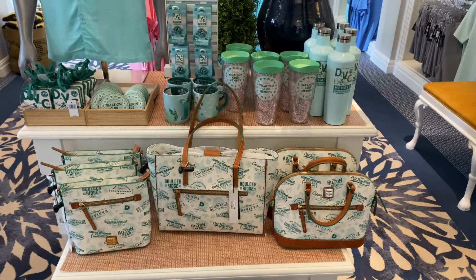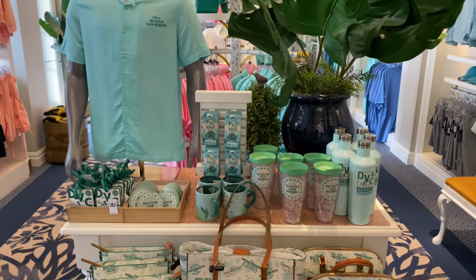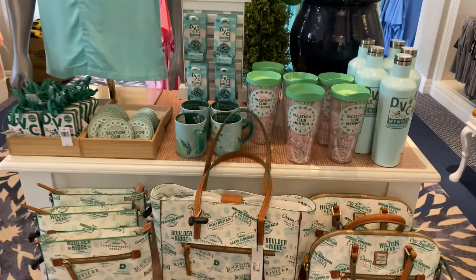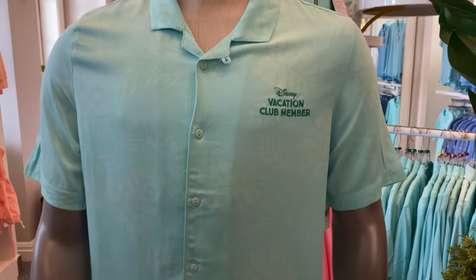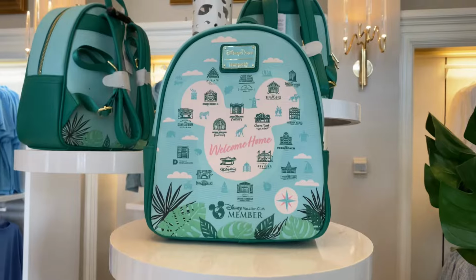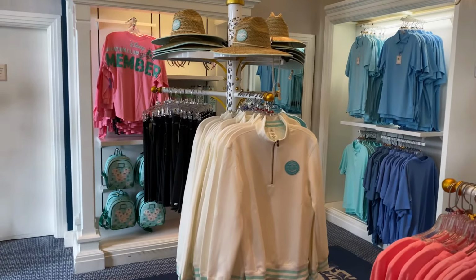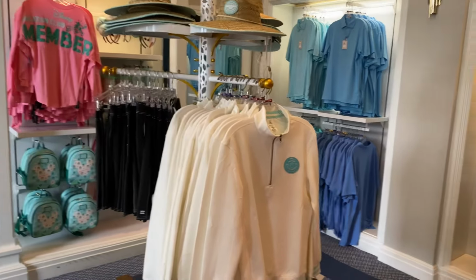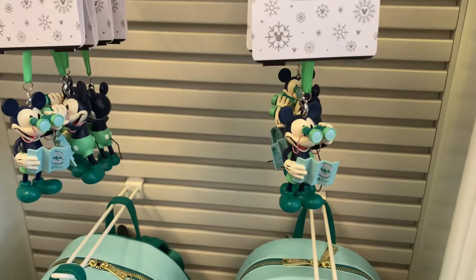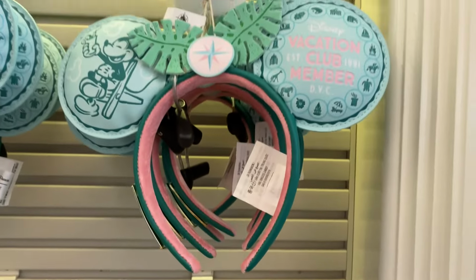Since they are a DVC resort, they have a great collection right here of the Vacation Club merchandise. I have never seen this shirt right here, this button-up, which is really nice. But I'm not a DVC member. That's their lounge fly. But it looks really good, but it's still the same here as it was before. So this one hasn't gotten an update. It was just the toy store, as I like to say, upstairs on the 2nd floor. Last but not least is the DVC ornament right there. And the new ears to match the lounge fly.